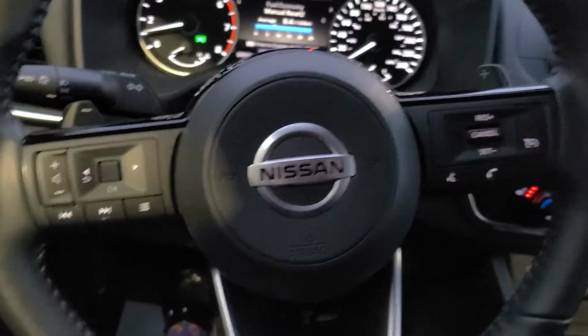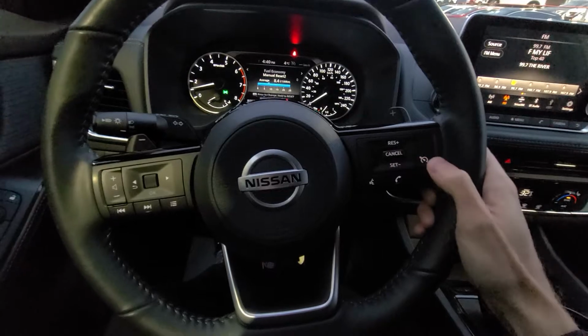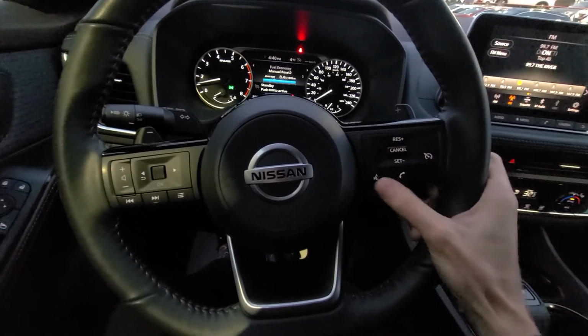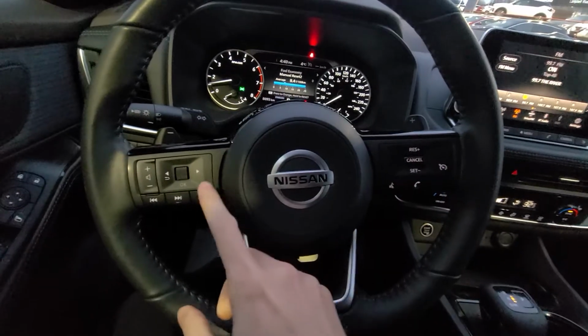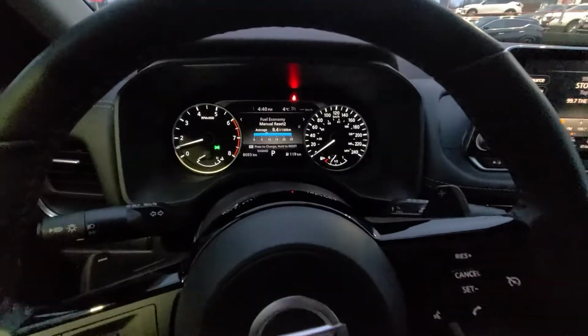For the steering wheel controls, they're pretty straightforward here. Your cruise control is on the right hand side here. That'll turn your cruise control on. Down on that little toggle will set your speed. You got a couple Bluetooth buttons along the bottom, and then these buttons are for the radio. You have the volume controls, and then these ones in the middle here are for the screen up front.